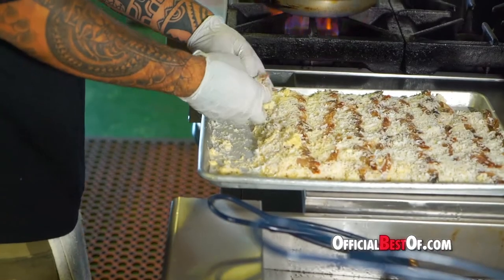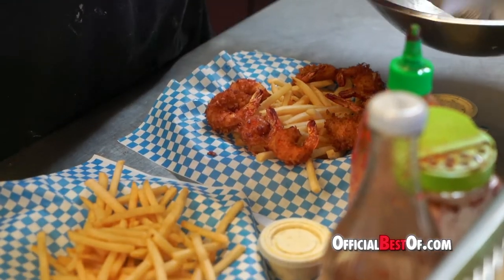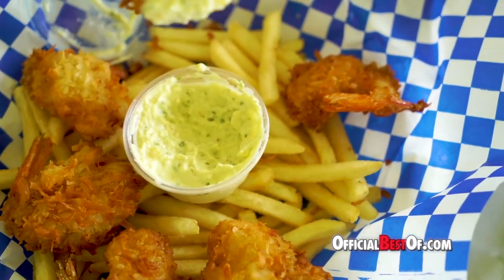Everybody who comes to Kauai has to stop in and try our coconut shrimp. A lot of places have coconut shrimp out there, but when they try papaya ginger tartar with the shrimp together, I think that combination is unique for us.